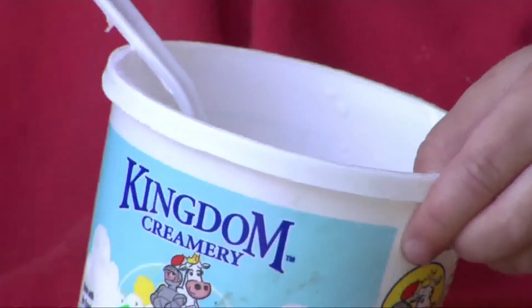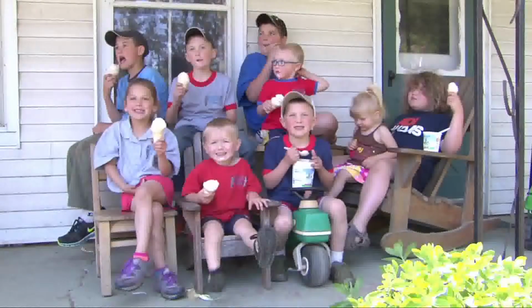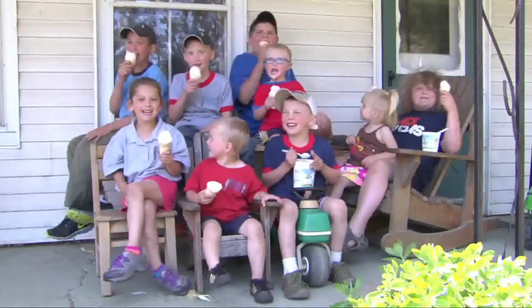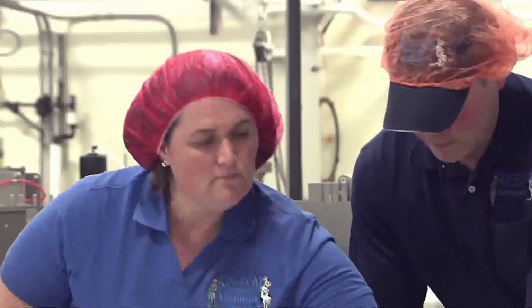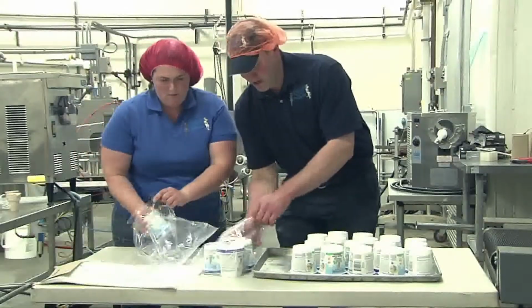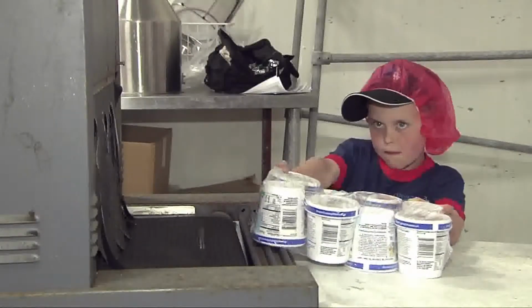Better than eating ice cream is when you live across the street from where it's made, and your whole family works together. Kingdom Creamery in East Hardwick produces premium ice cream, soft serve mixes, and yogurt. The business is run by 3 generations of the Michaud family, and everyone helps out.